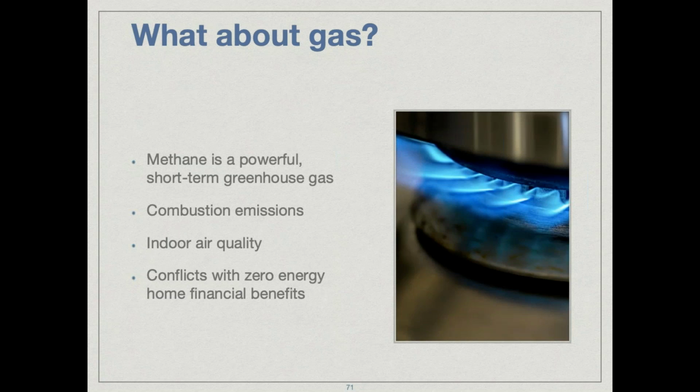it's a powerful greenhouse gas in the short term, much worse than some of the other fossil fuels. There's so much leakage of methane from the piping system that it's actually almost as bad as coal. And so we don't really want to see that kind of thing. But I mean, if we have heat pumps for water heating and space heating, we've got induction for the range. I don't think there's really any reason to be using a fossil fuel anymore.